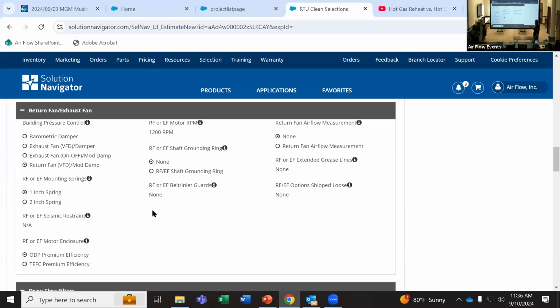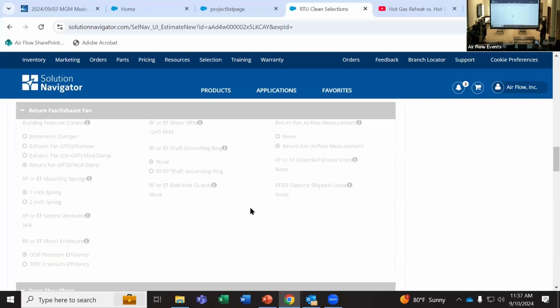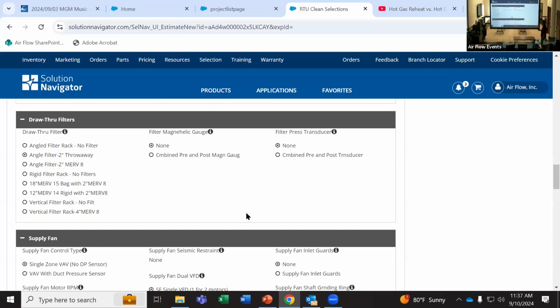Notice all of the different options that we have now. Okay, we can even go to a TFC motor. You can put those fans on isolators, defaults to 1 inch, you can go to 2 inch if it's required. Shaft grounding rings, belt guards, all of that. I believe this is not applicable because I believe we're a direct drive fan. So let's put return airflow measurement. And let's keep going down.